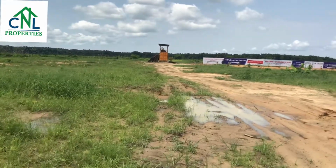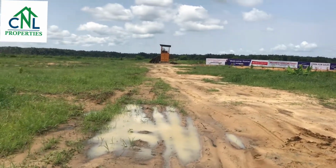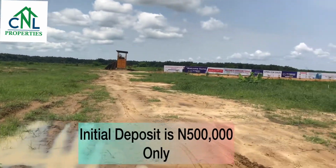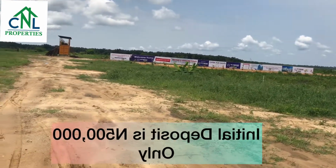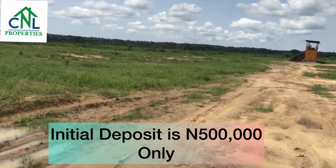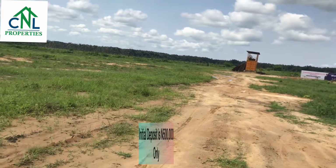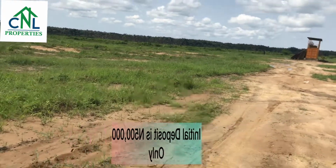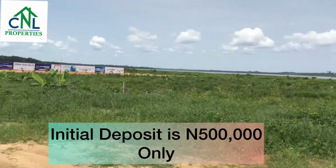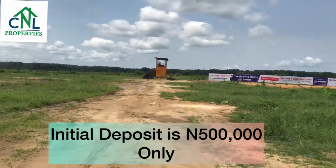And the one beautiful thing I always advise my clients is that you don't need to break the bank before you own a place like this. 500,000 naira deposit will do the magic for you, and you become the lord of this land, right beside Alaro City, Lagoon Front Estate, right beside Alaro City.